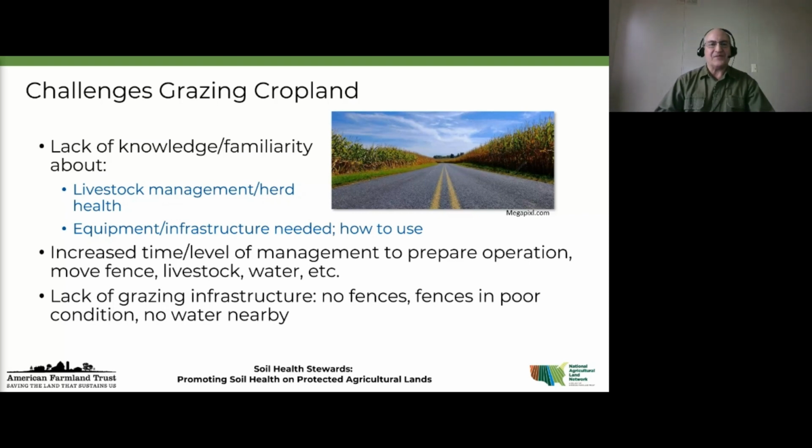And so that's a big challenge in these areas that have been heavily cropped for going on generations almost, is that there's no fences, and not only that, but if you take a step back, you think about the generation that's coming up into farming right now. When the livestock had been removed for quite a few years, they're coming into it, and if they want to incorporate livestock, they don't have really any knowledge or familiarity about herd health, livestock management, how to build a fence, maybe, and that kind of thing. So there's lack of knowledge or familiarity, and just that hesitancy to try it, if it's something brand new to them.